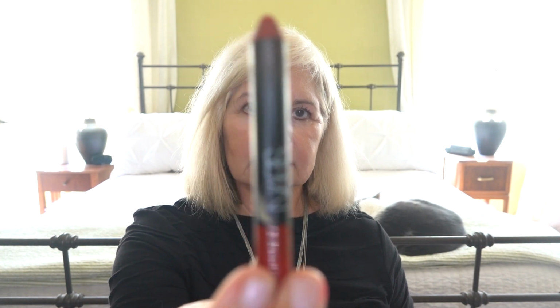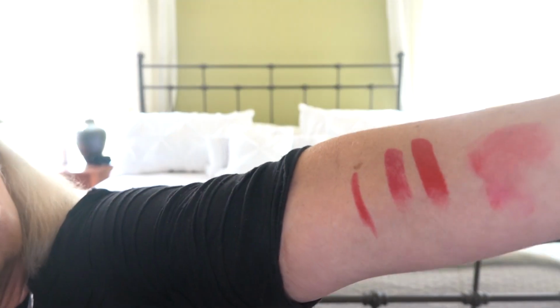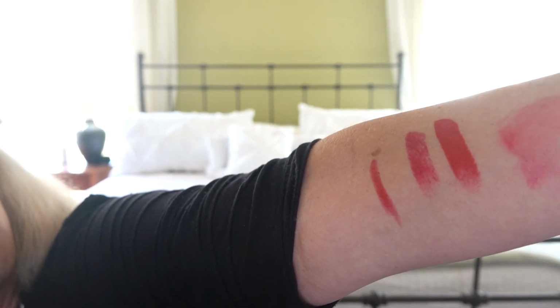Another one that's really fun is NARS. This one kind of looks like a crayon. That would be one also to try. And I've always liked this one too, because the color of it is nice. It's more of a matte, and I don't think as creamy as these other ones. But again, it's a nice one to try.